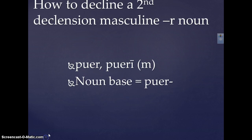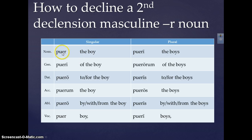So let's look at a couple of examples. We have puer, pueri. We already know that its noun base is puer, and this is how it declines. Puer, pueri, puero, puerum, puero, puer. See, the nominative and the vocative singular are the same. And then pueri, puerorum, pueris, pueros, pueris, pueri. And again, notice that the other endings are not different. The only thing that's different here is the nominative and therefore the vocative.